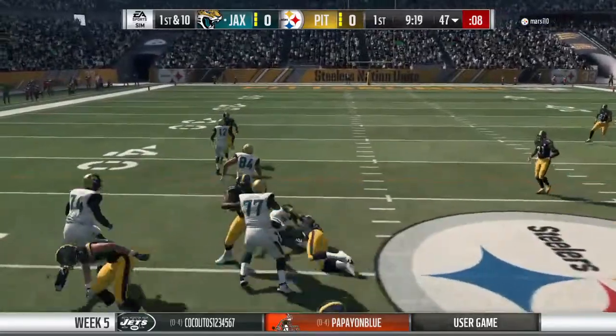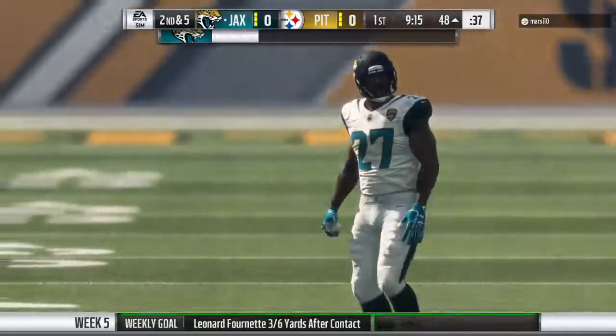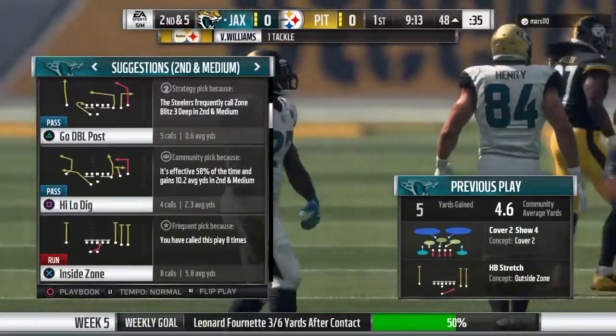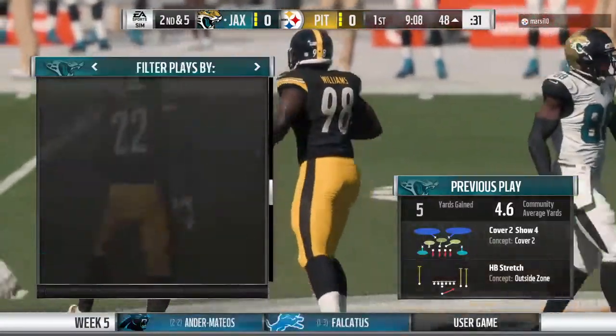Now the rookie first rounder from LSU, it's Leonard Fournette. And able to push his way forward here for a good little gain. Give him 5 on the carry there, and it'll be second down. And Leonard Fournette impressing there with that run.